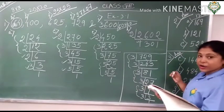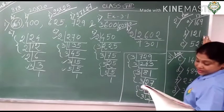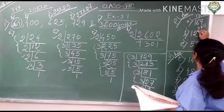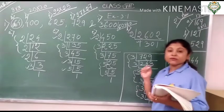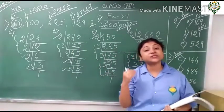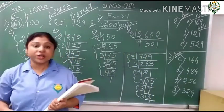Next one is 121. Again 1 is an odd number, the last digit. So that means it is also a perfect square number, and that is 11 into 11 will come this. So like this, number C, 1124, last digit is 3. Sorry, 1124, last digit is 4. That means it is not a square of odd numbers.